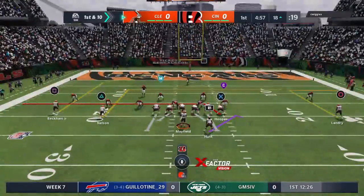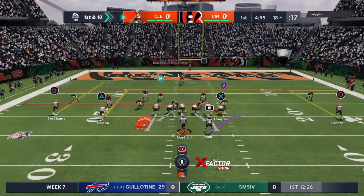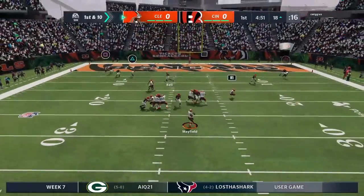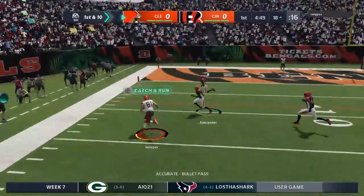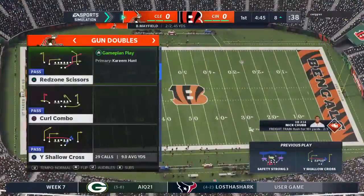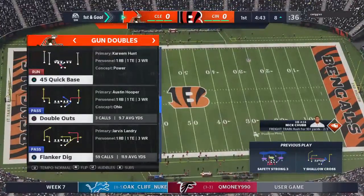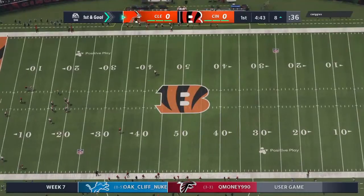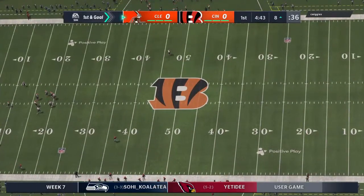So from inside the 20, here's 1st and 10 at the 18. From the red zone now, they'll look to throw. And finding the tight end Hooper. And they've got it inside the 10 at the 8. 10 more there and another first down. First and goal, Cleveland. Well, I think when they look at their offense, they think to themselves, weapons, weapons everywhere.